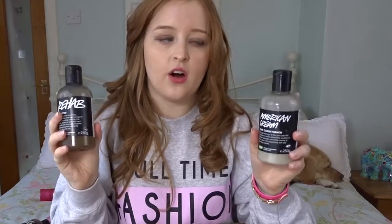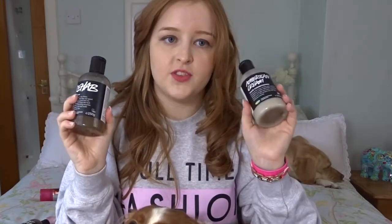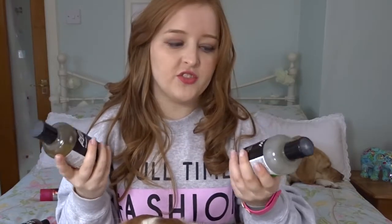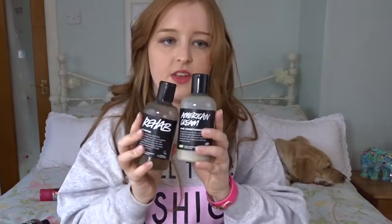So I would definitely recommend this one if you're looking for a good dry shampoo that doesn't cost the earth. The next two products I've got in my hand now are the Lush shampoo and conditioner. I got the Rehab shampoo and the American Cream conditioner. I had been going for a period where I didn't really know what to use on my hair in terms of a conditioner and shampoo. They were too drying or too thick, and they made my hair look really limp, so it was a really tough period.